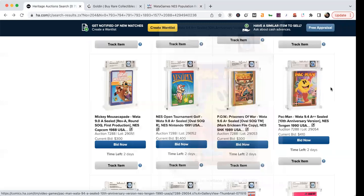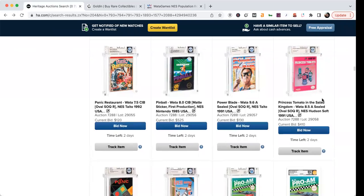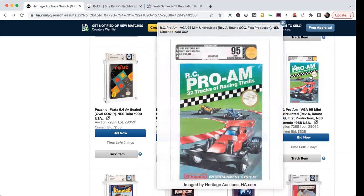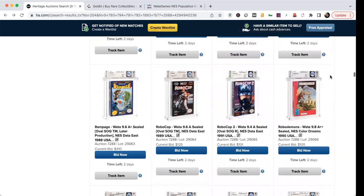Power Blade sealed is crazy. That's cool. 9.6 A. Yeah. That RBI Baseball. Oh my god, I can't believe that's day two. That's crazy. Dude, RC Pro-Am. What a game. Ooh, 95. Not as many of those out there as you'd think. Rampage. This is one of these cases where I'd take that 95 before the 96 plus, just saying. Oh my god, that Rampage.